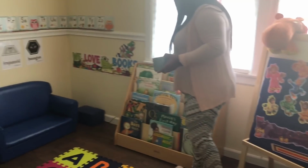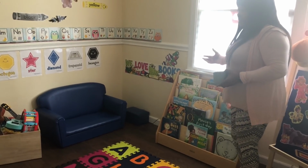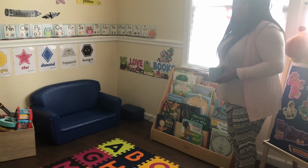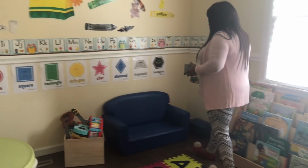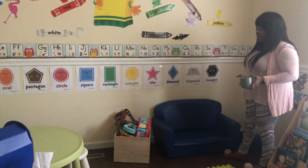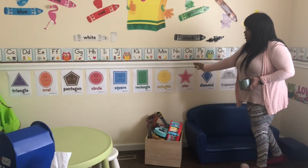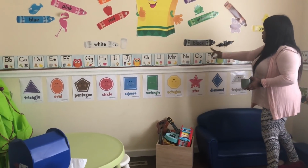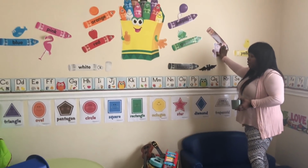This here is our library area. We change the books out every month so they're not constantly looking at the same books. Anytime a child needs some quiet time, this is a perfect place for them to come and sit and look at their books. This is their little cozy corner where they sometimes grab a book, and you'll see them laying down. Also, we have all of our shapes, and these are all of the shapes that we teach our children. We have our alphabet chart, which we review in the mornings along with our shapes and our colors.